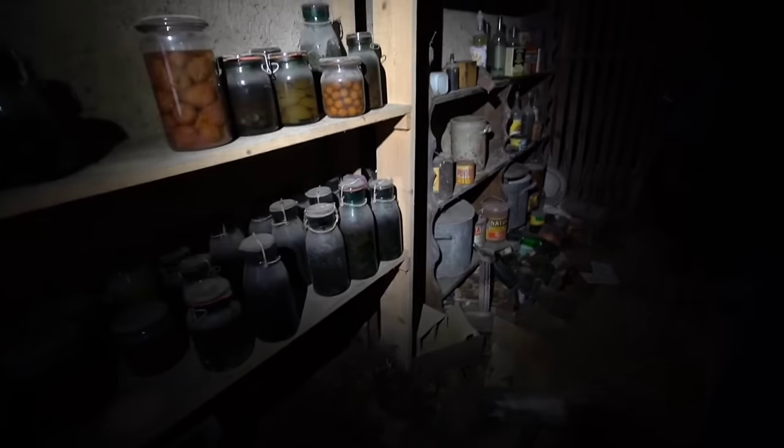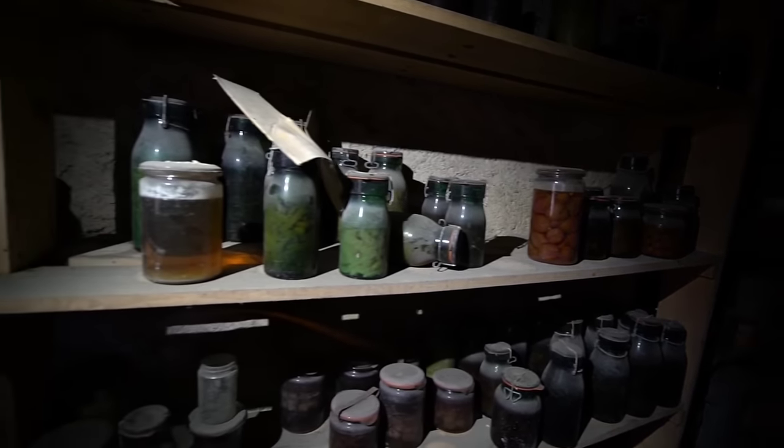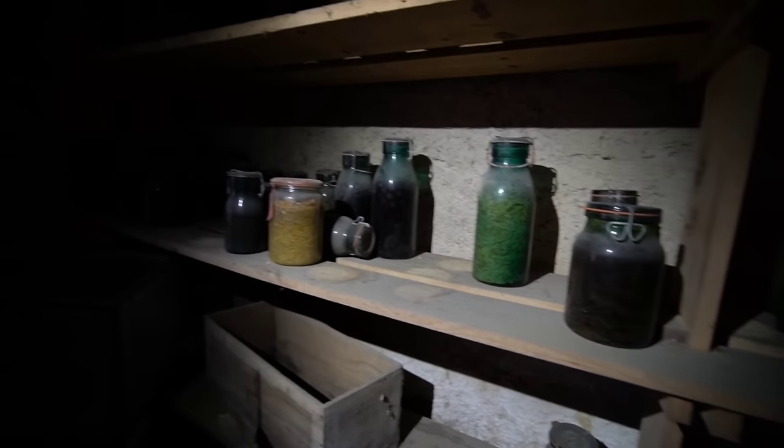What is this? Shrapnel. So I don't know what that is, it looks cool. Some sort of rich name brand. I just like looking at the old jar shapes.